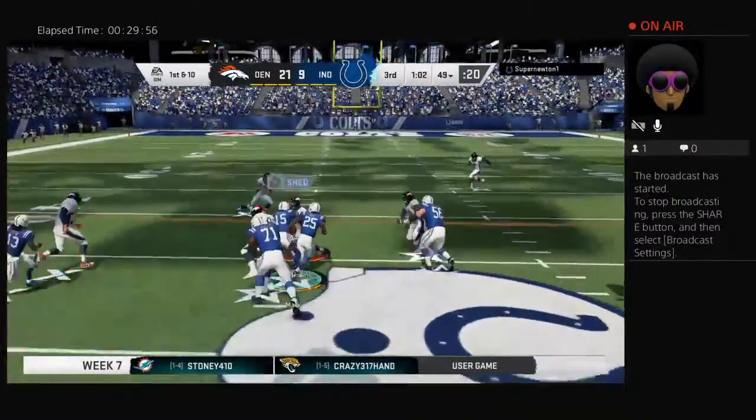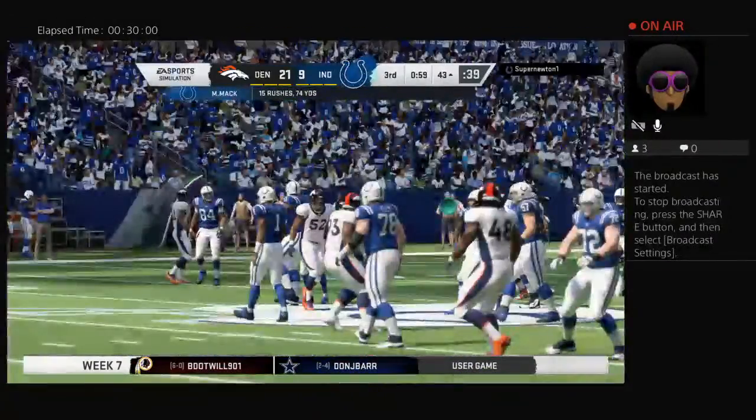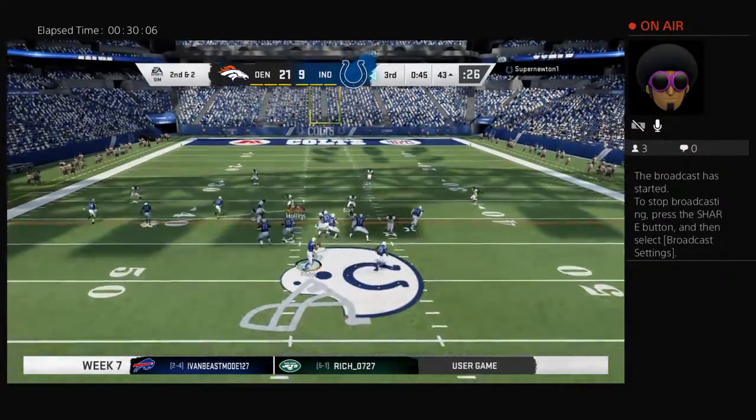Out of the gun, here's a give to Mack. And they'll get him down after a pickup of 8, 2nd and 2. 8 yards the gain on that last run. Here's 2nd and a couple.